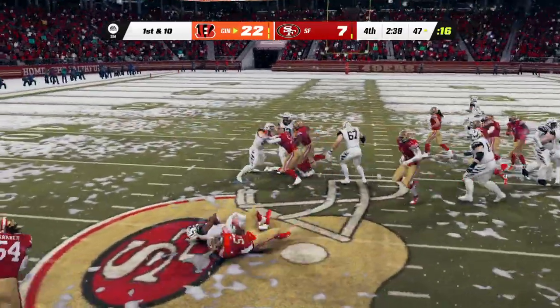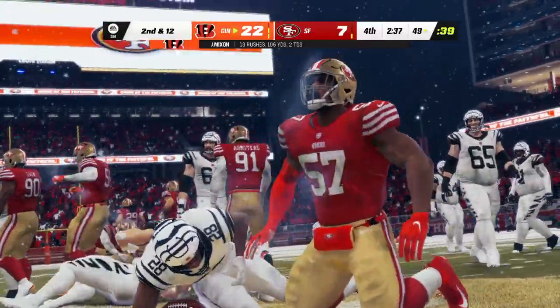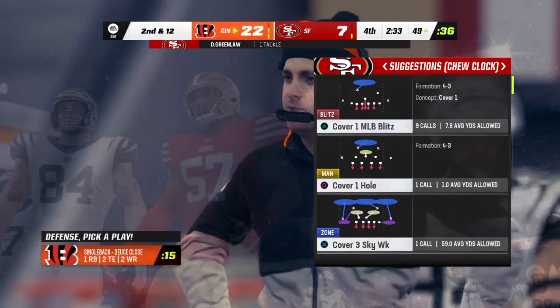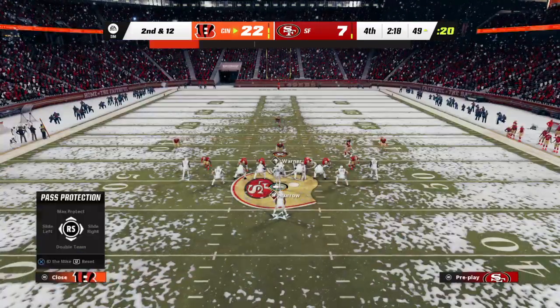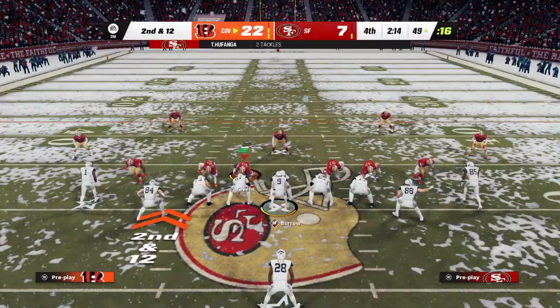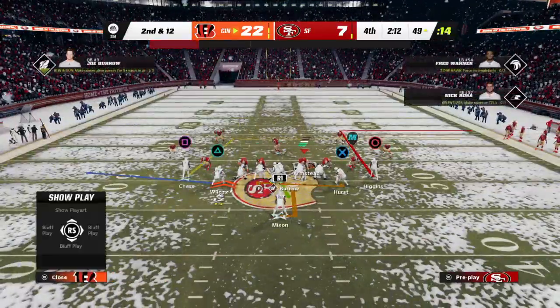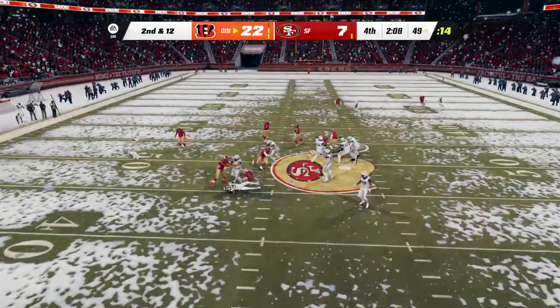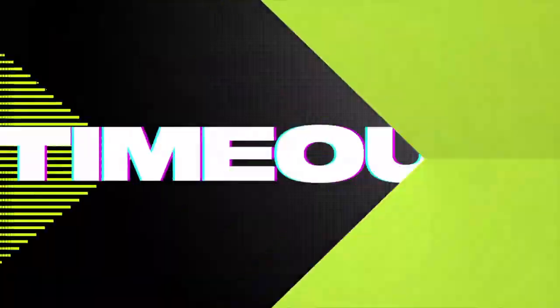Mixing up the middle. And I think this defense knew what was coming as he is smothered behind the line. Hit and drop behind the line by Drake Greenlaw. Now they contend with a 2nd and 12 after the loss. Play action. It's Burrow. Rush coming, and he's taken down.